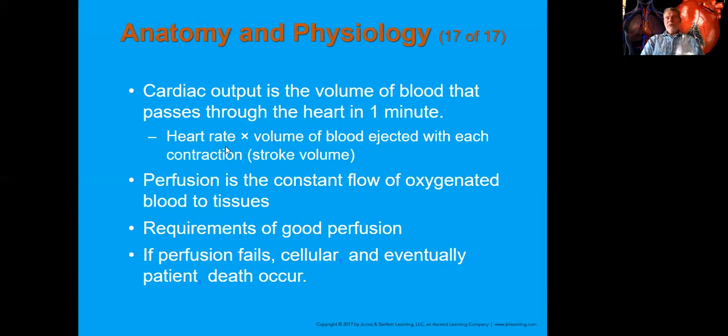You have to take that heart rate, check it for 15 seconds, multiply it by 4, times how much is coming out. That equals your cardiac output. Perfusion, and we should be familiar with perfusion as well.